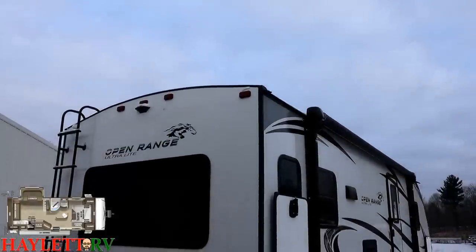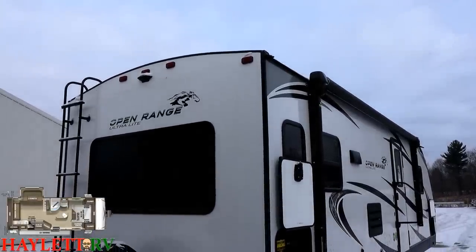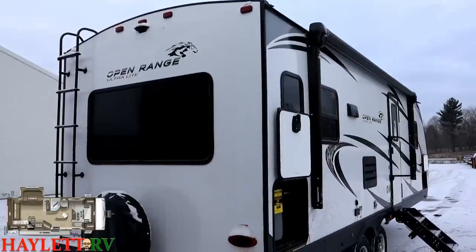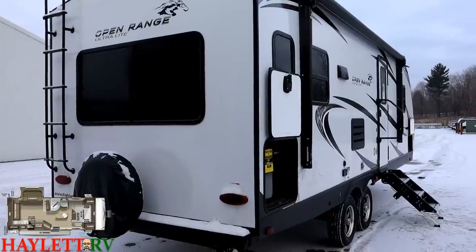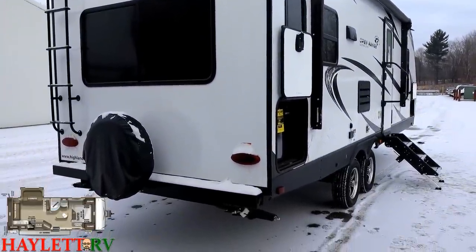Jumping around the other side there, we get a good look at our power awning. That is easy tilt, and it does have LED lighting below it. It also has speakers in the heads of the awning arm so that, logically, if you're in a position where you want to be listening to music outside, that awning is probably open. So everything kind of makes sense there.